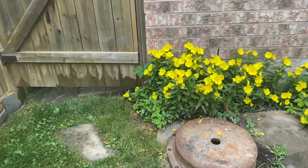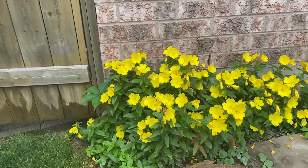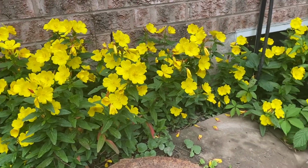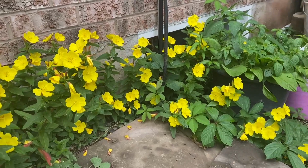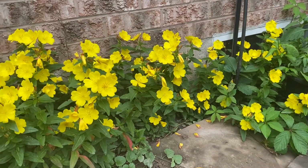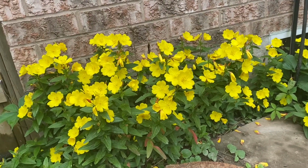To continue, the flowers have bloomed here on this little corner of the garden. And I got these beautiful flowers that greet me on a yearly basis.